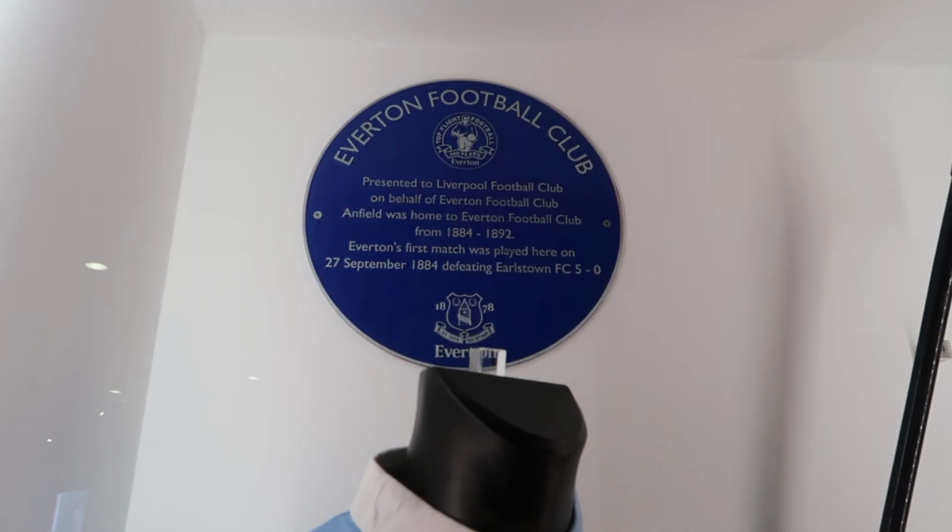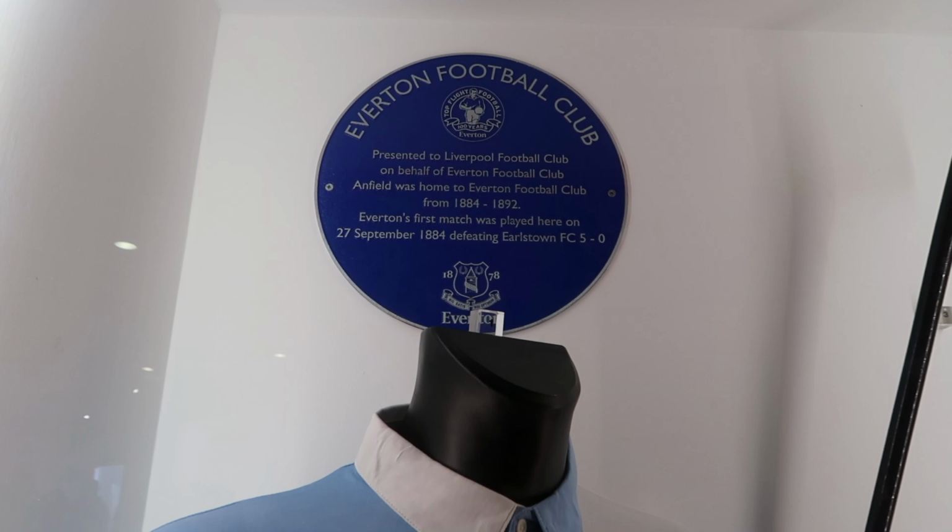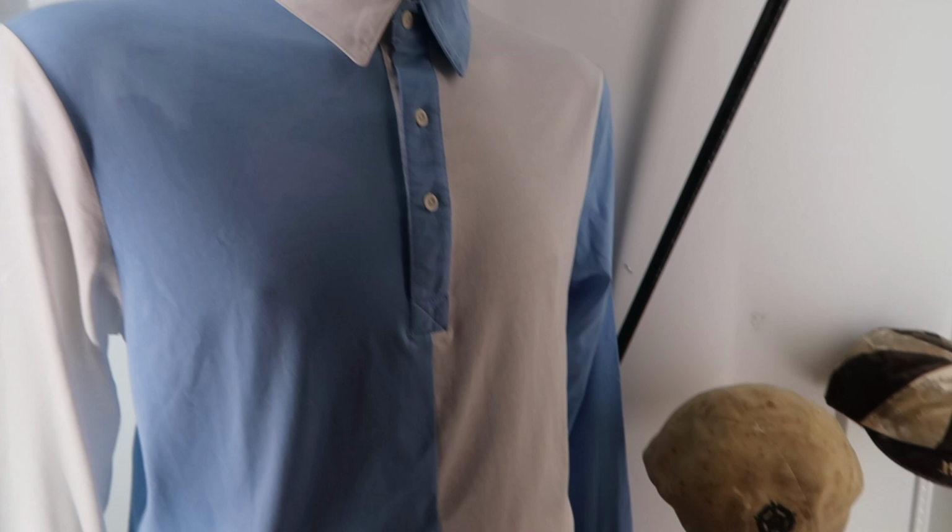So we'd start off literally straight at the beginning of our history, which, for those who don't know, Anfield was actually home to Everton first, and this was our first strip, if I remember correctly. We actually played in blue and white because we used to be part of Everton Football Club, and when we split, this was all we were able to have. So it's a nice little section about how the club was born.